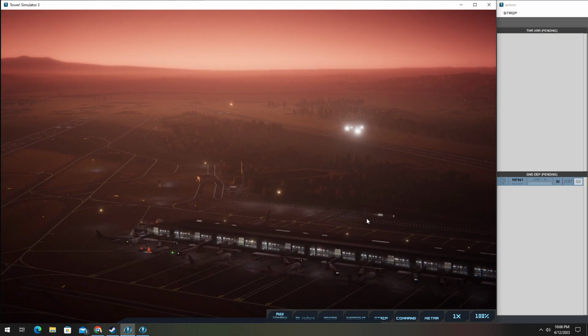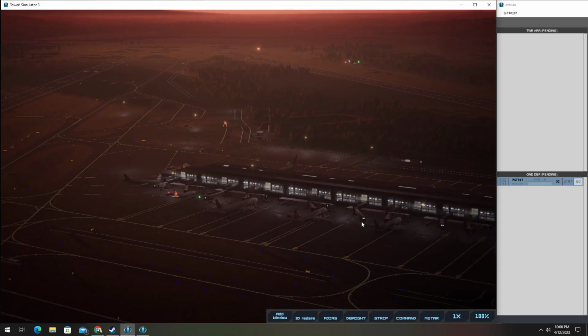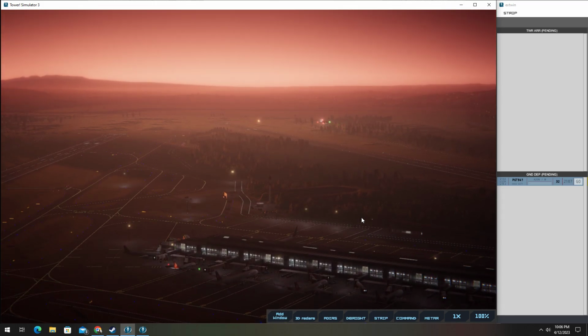And away he goes. Oh, we finally have a landing coming in. Swiss.